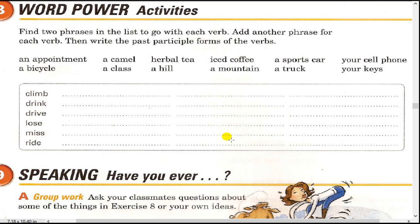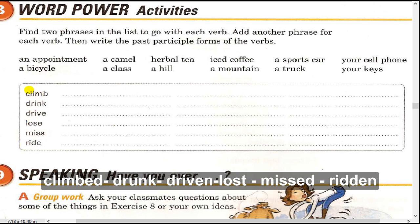This is number 1. Number 2, what is the past participle of this verb? Climb, climbed. Drink, drank, drunk. So the past participle is drunk. Drive, drove, driven. The past participle, driven. Lose, lost, lost. The past participle, lost. Mess, messed, messed. The past participle, messed, with ed, but we pronounce the D sound, messed.